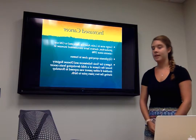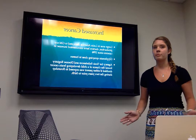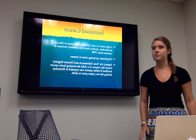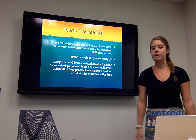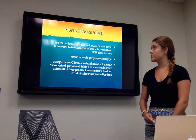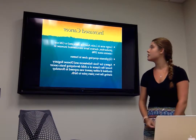And some other cancer facts. There's a large area in Latin America, I think it's called the Soy Republic. It's, I want to say 125 acres, pretty big. And they're just dedicated to genetically modified soy. And doctors there have documented that there's been an increase in cancer since 1996.